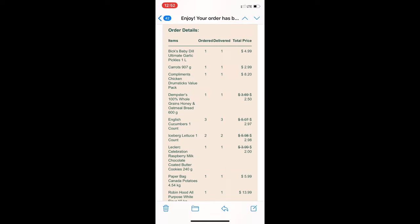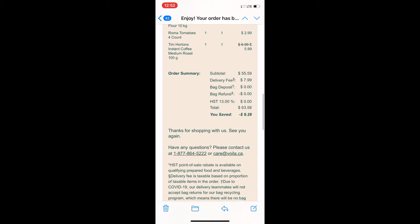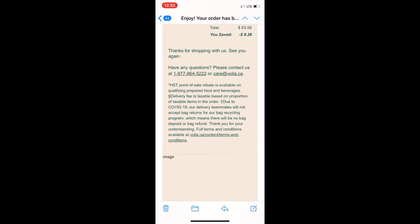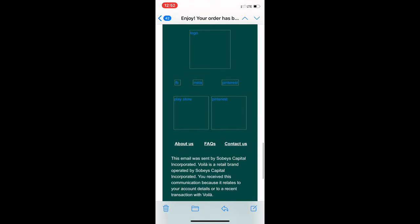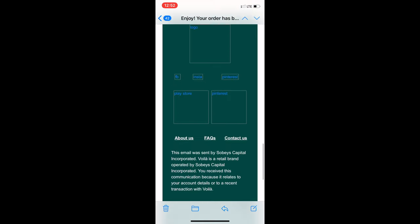We hope you enjoyed it. And again, they're attaching the final receipt here with all the items and the charges. If you have any questions, contact us, phone number, email. My images for some reason don't show up, but they do show up on the desktop computer. On the mobile, not yet.